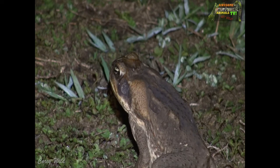Most humane way to dispose of them off your property if you don't want them there is to put them in a bag and put them in the freezer and they just go to sleep. They're also looking at ways to turn cane toads into fertilizer in Australia.